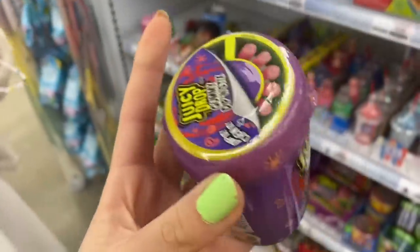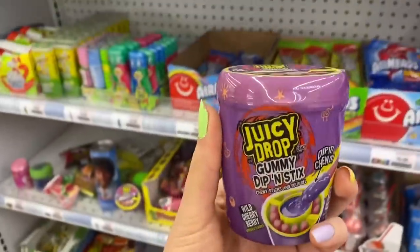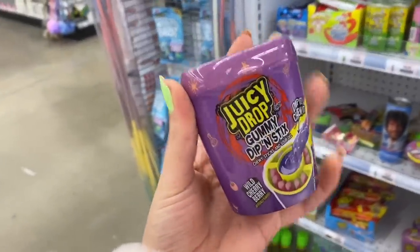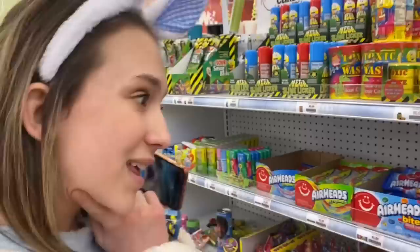Okay, so I changed my mind. This is $3, and I think I would have been going over with getting this giant bag of Sour Patch Kids anyways. So I'm getting these. Yeah. They're called Juicy Drop Gummy Dipsticks. They're amazing. I'm getting these instead. By the way, guys, if you're wondering why I'm hoarding things, it's because I'm getting them for my own money.